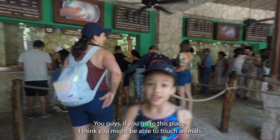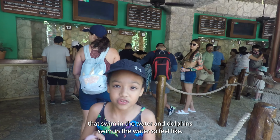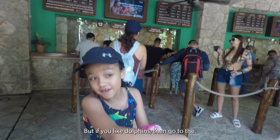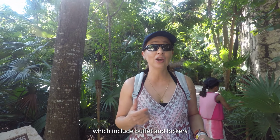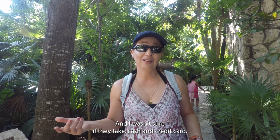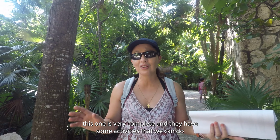So yeah, you guys, if you go to this place, I think you might be able to touch animals that swim in the water and dolphins swim in the water. If you like dolphins, then go to the Xcaret Plus. We include buffet and lockers, and that's really good because I was thinking, what are we gonna do with all this stuff? And I wasn't sure if they take cash and credit card, but with this one, it's very complete, and they have a ton of activities that we can do, and we have the locker included.